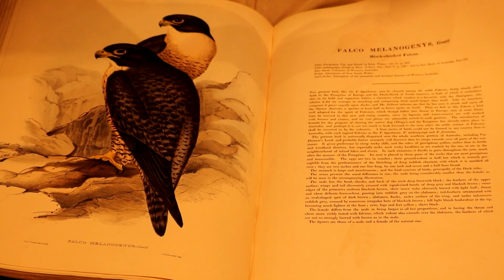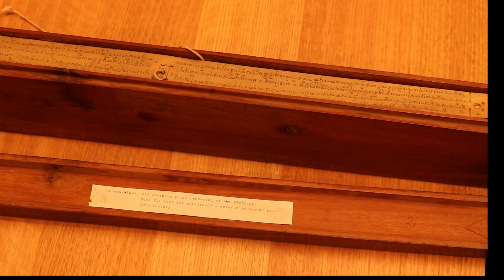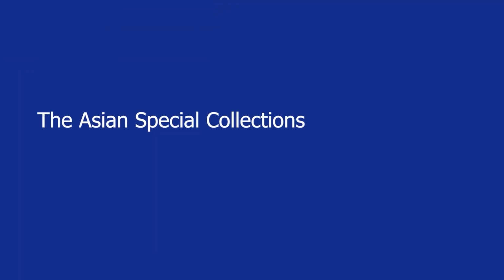I would be remiss if I did not give you a glimpse of some of the beautiful pages of John Gould's Birds of Australia. We have the full, complete 7 volumes within the collection as one of our prized possessions. Moving on rather hastily, I'm sorry.